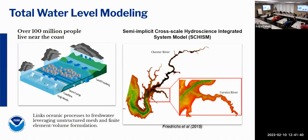Okay, so besides inland flooding, we're also working on coastal flooding. The National Water Model team is working on this total water level modeling. What this does is it uses the SCHISM model. SCHISM is a Semi-implicit Cross-scale Hydroscience Integrated System Model. It uses P-Surge and SPA on the ocean side. It's a finite element model, and those produce the boundary conditions for that finite element model. Then on the inland side, it uses the National Water Model and River Forecast Center forecast to produce a mesh grid, and then we use that grid to interpolate the water surface elevation map or raster.